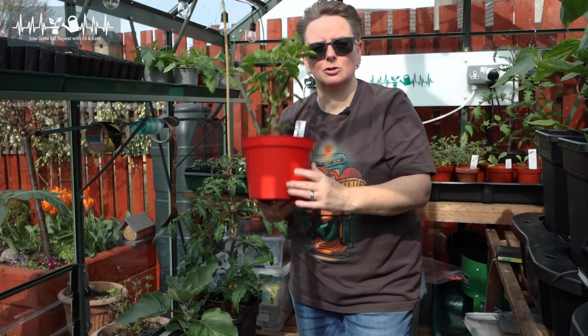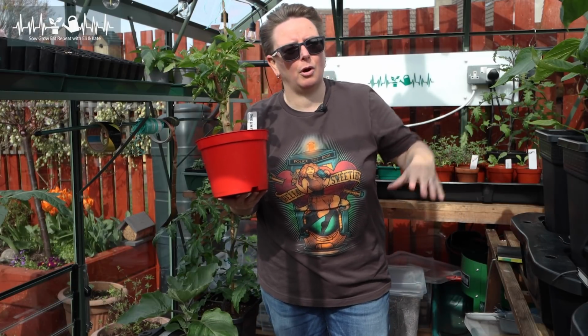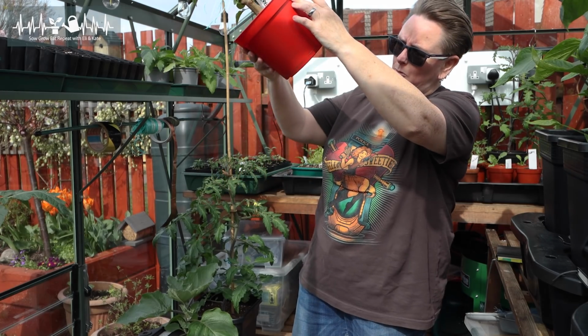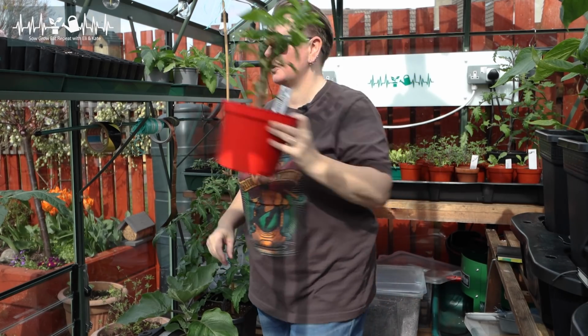But yeah, it is nowhere near as big as the peppers that I've brought on from seed. But these guys have been getting babied, whereas this has been dormant for a long time. So I'll give him a little bit. He's not quite ready to be potted on yet, but he will need to go into a bigger pot.